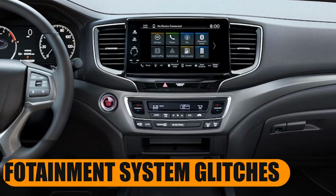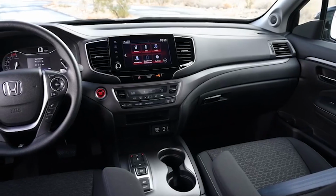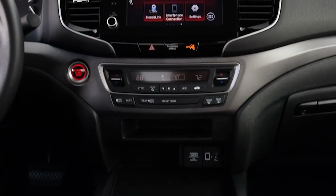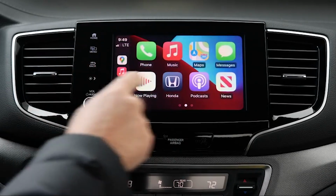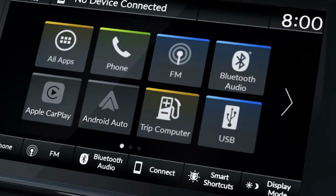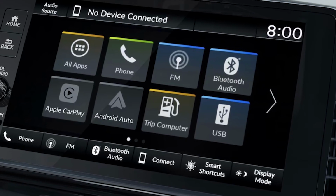Infotainment system glitches. We also have to add the problems with the infotainment. The infotainment of the Honda Ridgeline is not one of the best in the world. Honda infotainment is one of the worst in the industry. The system glitches and freezes. You need to restart the car in order to bring it back to normal, and this is rather frustrating for the owner. This is a common issue, especially in early Honda Ridgeline models from the second generation.